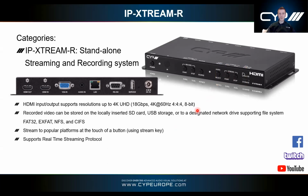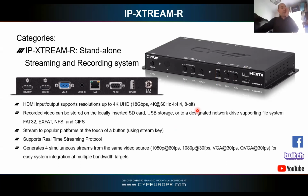Or you've also then got, Kev, do you want to quickly just go through the real-time streaming protocol? Yeah, so real-time streaming protocol is the ability to stream out just directly. You don't need stream keys, you don't need anything. What you need is a bespoke URL IP address, essentially, that the IP Extreme R gives you in various windows in its web GUI. Once you've set it, it will maintain the same thing. And then you use any media player that is real-time streaming protocol compatible, VLC, for example. You go into file, you go live stream, it'll bring up a dialog box, you copy and paste the URL in it, and you hit play, and there's your live stream.